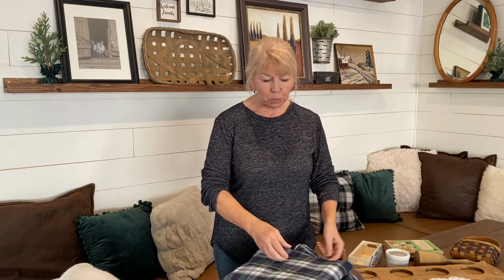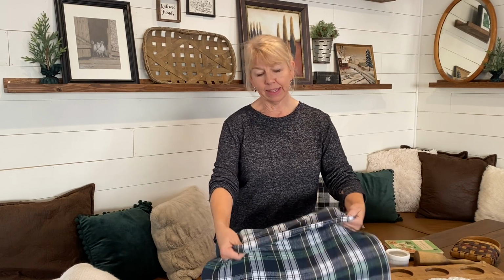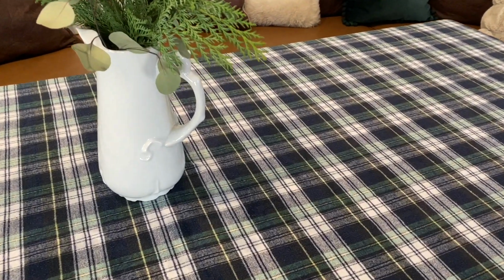I also found this sheet, and I'm always on the lookout for sheets to use for outdoor picnics, for tablecloths. And what I really love about this one, it's such good quality. I'm sure you've seen sheets where they're basically printed on one side and then white on the other side. This is woven with pure color all the way through, so both sides are the same. Really great quality, and I love the plaid, and I think this is going to be really nice in the summer.